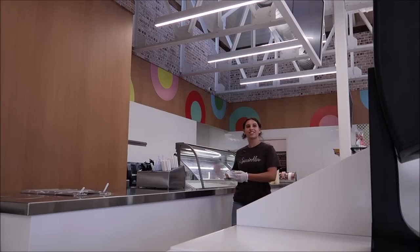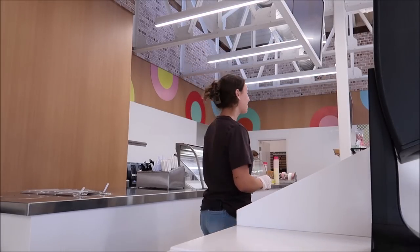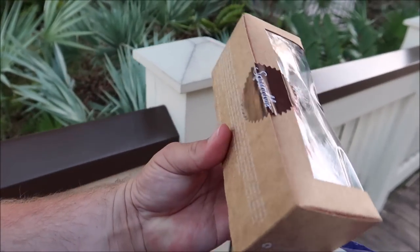Looks like the Sprinkles Cupcake ATM isn't working at the moment, so we're gonna have to go inside. I just like using it because you get to hear the music. They have a special song that's like, "I love Sprinkles. Yes, I do. Yes, I do." It's really good, but not today. Yes, thank you. The cupcakes have been obtained.